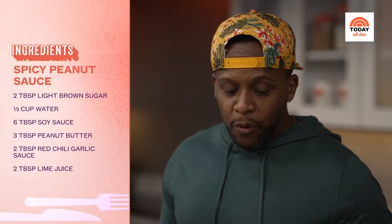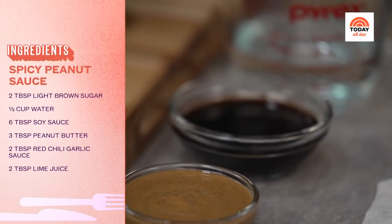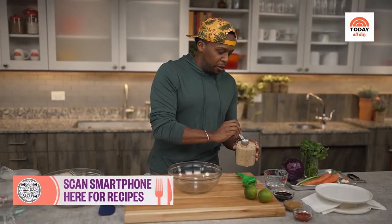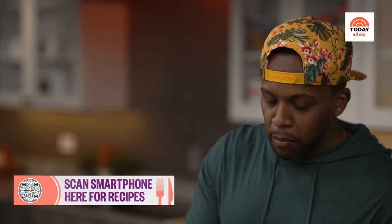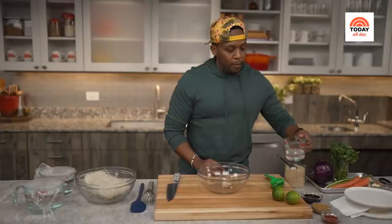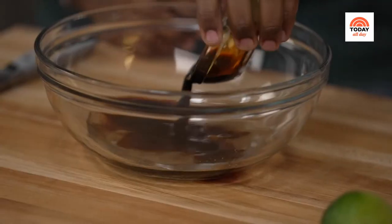So the first thing we're gonna do is we're going to make our sauce. And this is the perfect balance of sweet and salty flavor. So I'm gonna add a little bit of sugar. This is some brown sugar, but you can add some coconut sugar. Also gonna add in some water. This is some low sodium soy.